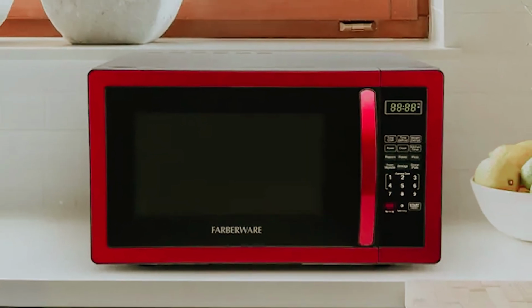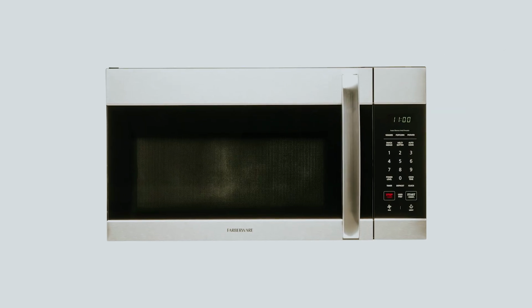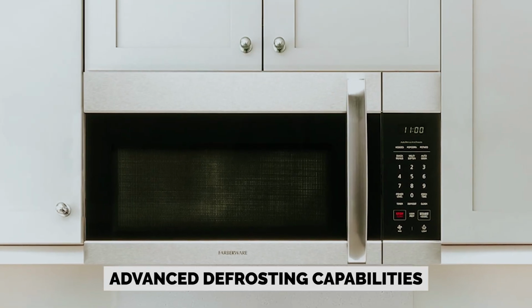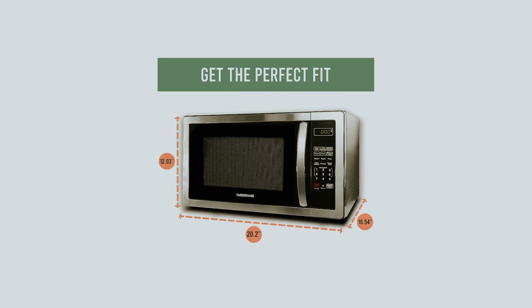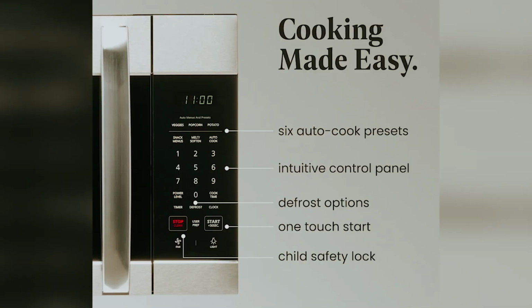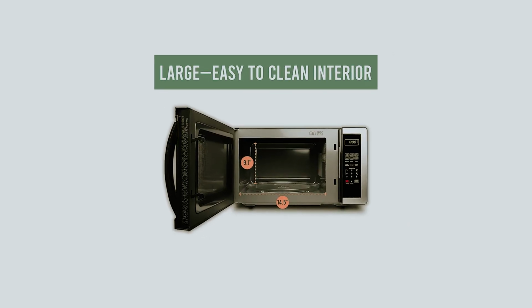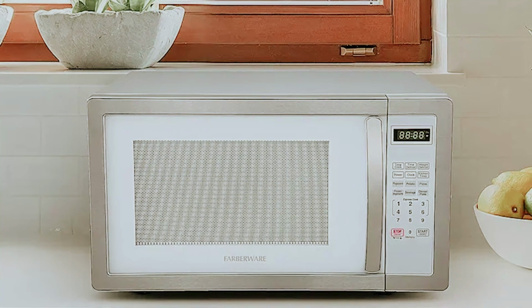You'll appreciate the multifunctional cooking options that cater to a variety of dishes, whether you're steaming vegetables, reheating snacks, or using the auto-cook feature for different meals. The advanced defrosting capabilities make thawing frozen foods a breeze, thanks to intelligent time and weight settings that ensure effective results every time. Convenience is key in your kitchen, and the Farberware microwave delivers with its quick plus 30 seconds function and melt soften options, ideal for those moments when you need speed and efficiency.